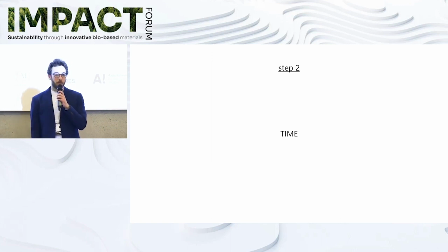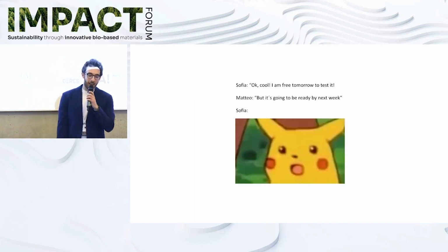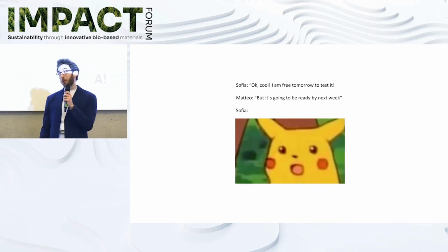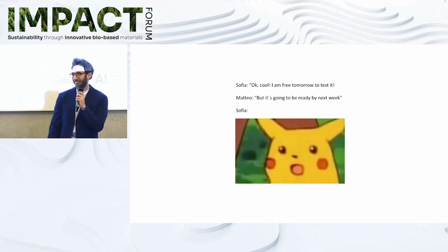For me, maybe prototyping something or just functionalizing something takes days because I need to weigh the materials, make the reaction and such. But for Sofia, maybe she's ready to work on it directly. It happens quite frequently that she has an idea and she tells me, like, can we do it? And like, of course we can. And she's like, okay, so tomorrow we can start prototyping. It's like, well, not exactly.